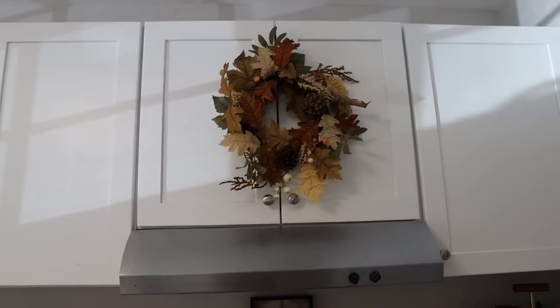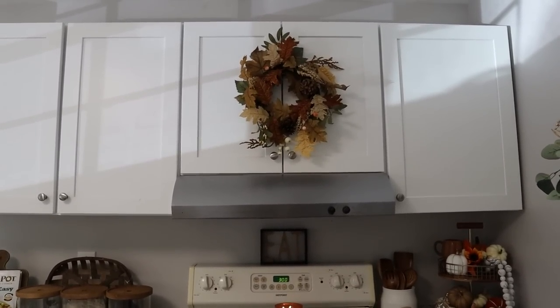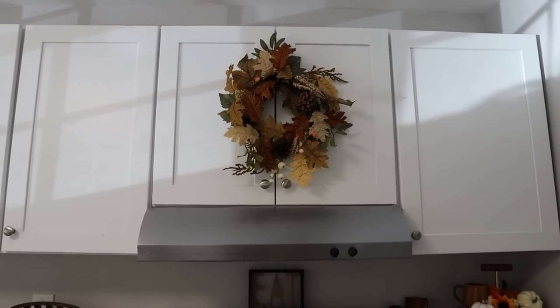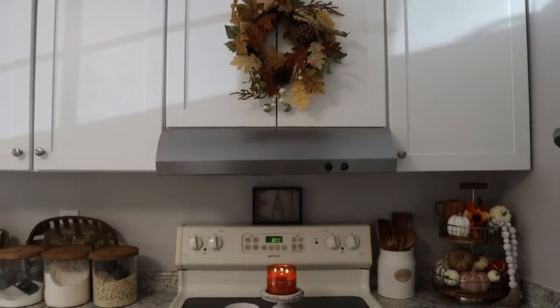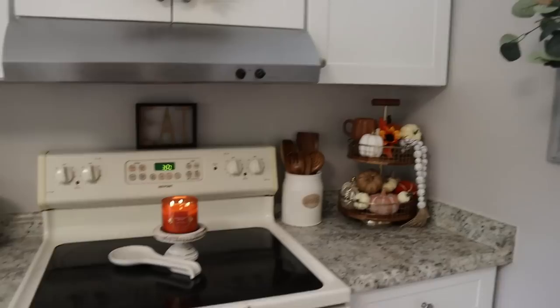I love hanging wreaths over the stove. I had that same one there last year, and before we moved, I had it in our other house too. But that wreath is from Hobby Lobby several years ago. But I love the way that this space turned out. It's so simple and ready for fall.